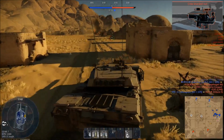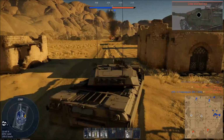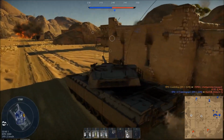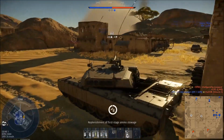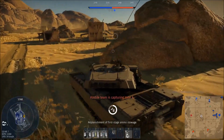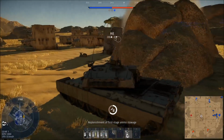and what the XM-1 also does a little bit better. The XM-1 has composite armor that allows it to be even a tiny bit survivable against similar BR opponents. It's got a higher top speed at 18 kilometers per hour higher. It's got a substantially better acceleration, higher turret traverse.